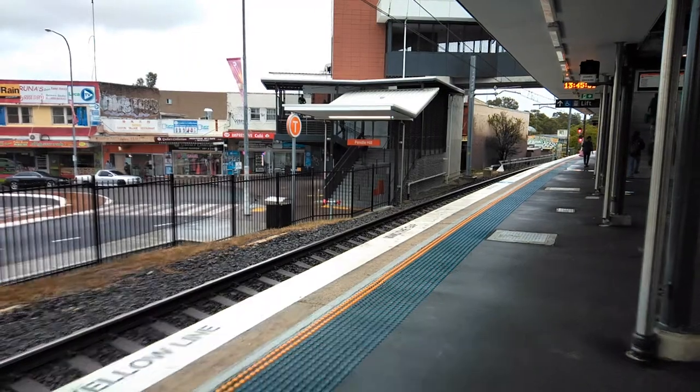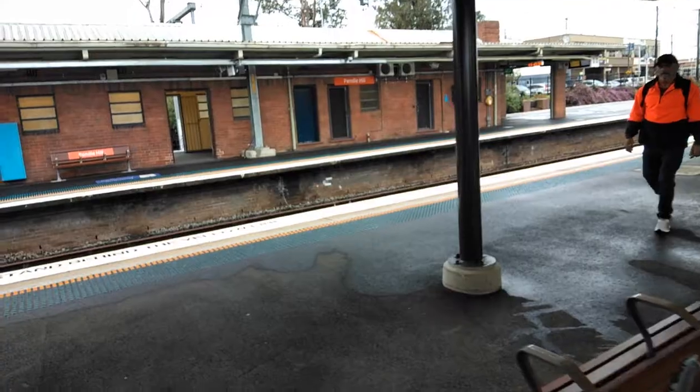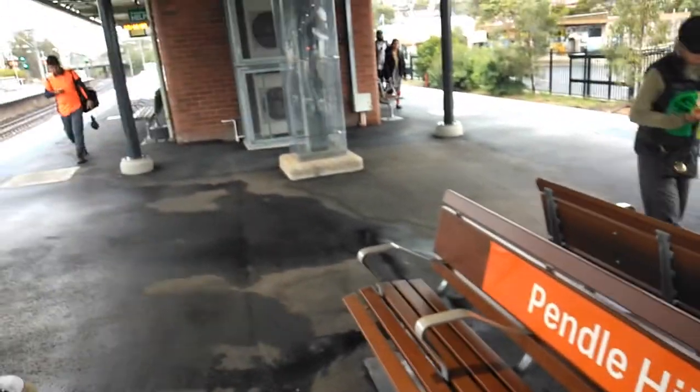Okay, welcome to Pendle Hill Station. Probably not going to be much interesting happening here. It's a bit rainy as well, so yeah.